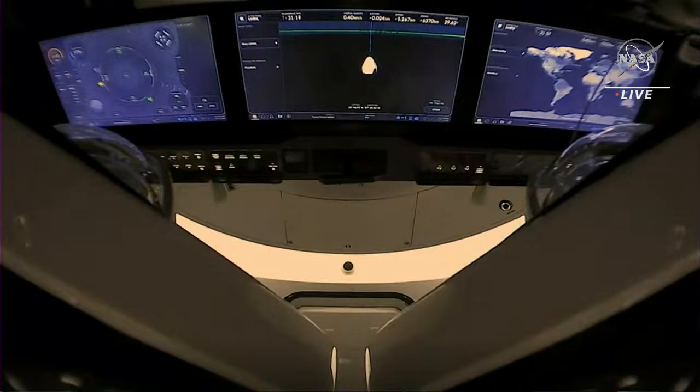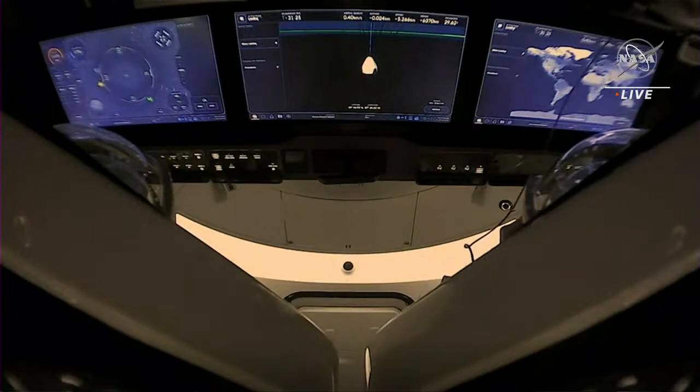Dragon, welcome aboard the recovery vessel. Personnel are completing final checks. Stand by for translation to the egress platform. Copy, glad to be aboard. Ready for the translation.